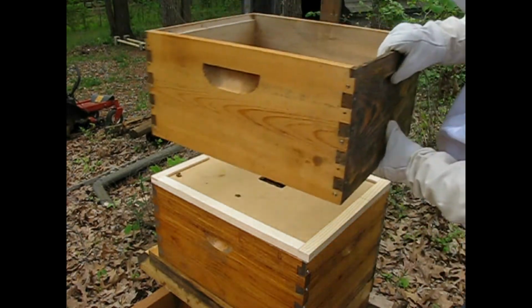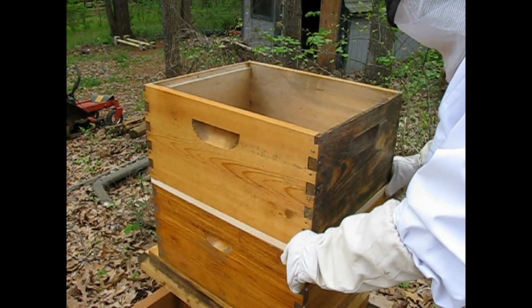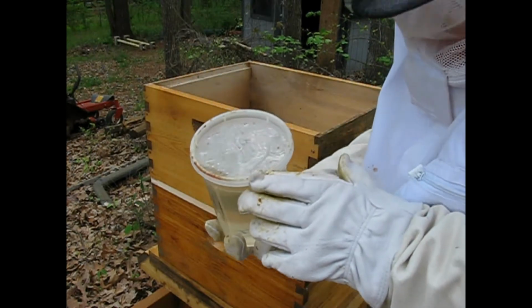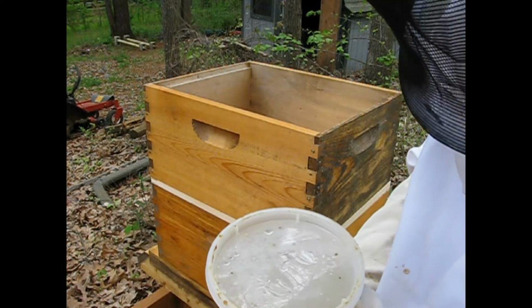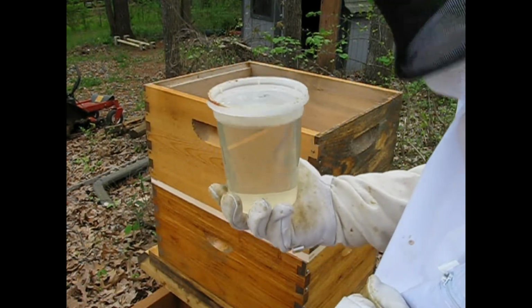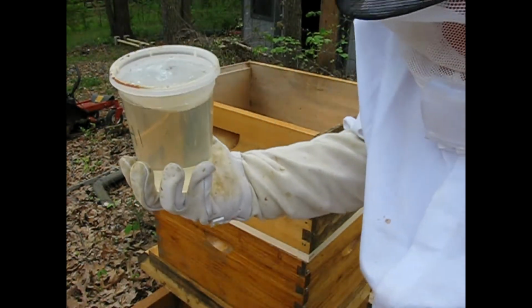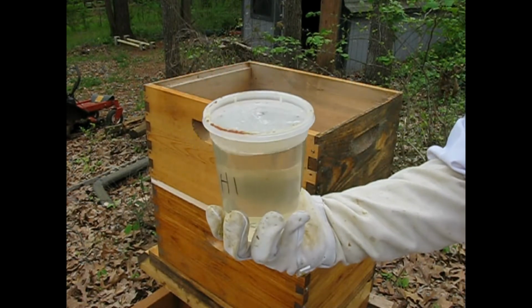Okay, you can see them gathering up here in the center. I'm putting this box on top, and then this is the sugar water, and I've taken a small drill and drilled really small holes inside the top of this. There's 26 holes, I think. So when I turn it upside down, it will create a vacuum, and once it does that, then it won't drain anymore, and then the girls can just crawl up in here and drink to their heart's content. I'm going to turn it upside down away from the hive so I don't attract any bad insects.